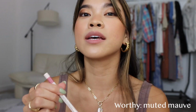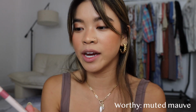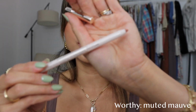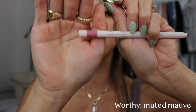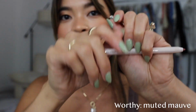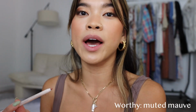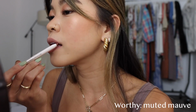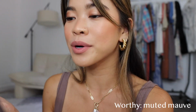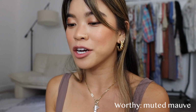This next shade is Worthy. This is still a lighter shade, but it has more of a mauvey purple undertone. So you can't really tell all that well with the liner, but you can kind of see here in the color swatch. Again, this would be a really pretty shade if you have light to light medium skin. I would say of all of them, this one is actually pretty dang close to my actual lip color.